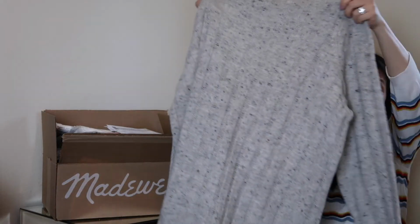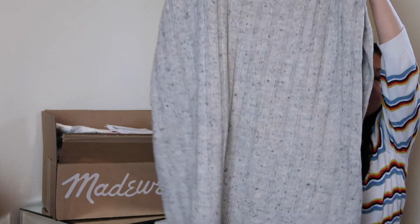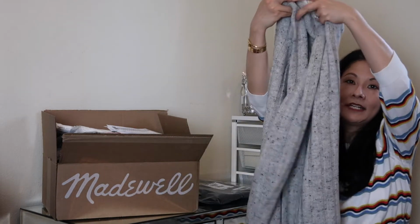And size 2X, but look at this. It's a really pretty sweater dress, and it has kind of a mock neck top there, but really nice, beautiful sweater dress. I mean, 12 bucks, you just can't beat it. So I wanted to give this a try. Just wish they had more of them.